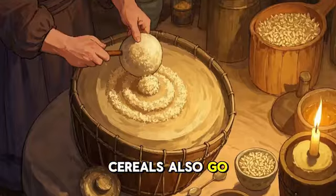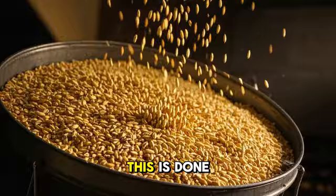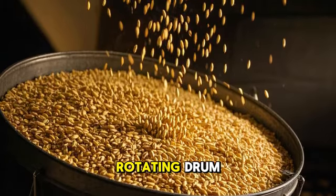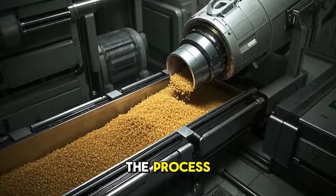Some of our cereals also go through a balling process, which forms the cereal into little balls. This is done by tumbling the cereal in a rotating drum. The balls are then separated and sent to the next step in the process.